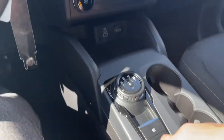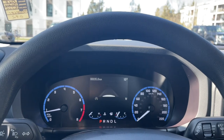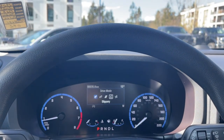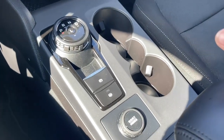And then you've got your GOAT modes, and this will appear on the dash as you dial through. It means goes over any terrain, and it's normal. I'm just going to dial Eco, Sport, Slippery, and Sand. So depending on the road conditions, weather conditions, where you want to go, you've got your GOAT modes.